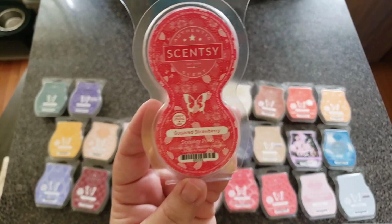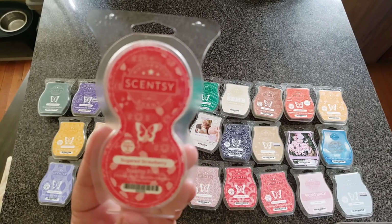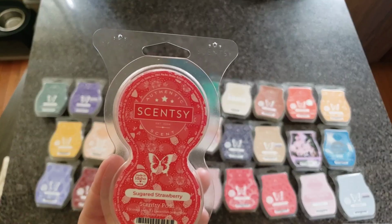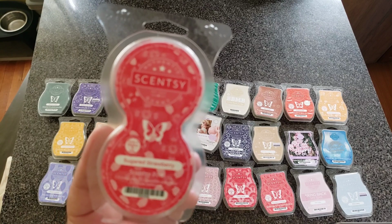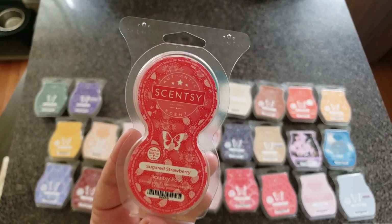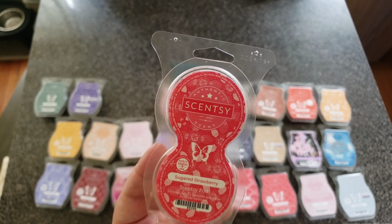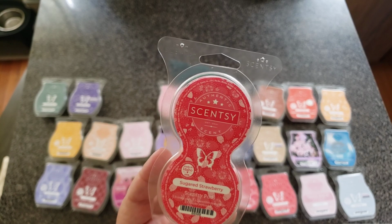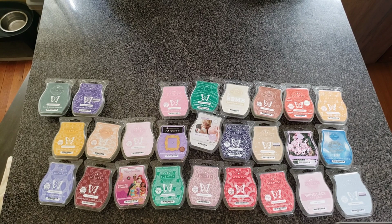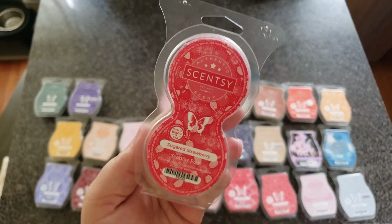Sugared strawberry is a favorite. I think I have put sugared strawberry into my club before. It's not currently in my Scentsy Club because I think I have a bunch of it. I'm not sure. Oh, this has been out of focus this whole time? Sorry. Sugared strawberry is strawberries, currants, and lemons. It's very nice in the car. I love sugared strawberry.